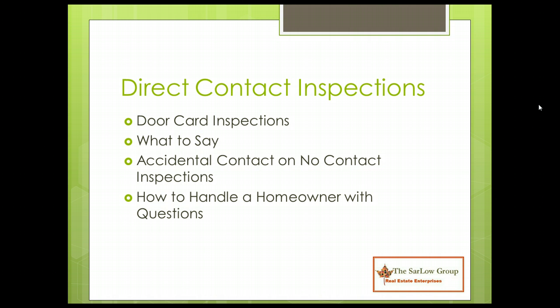And all you would do is take your photos, and then you would walk up to the property, knock on the door, ask for the homeowner who's named on the order form. If someone answers the door, you would just ask for that person. All you would do is say, "Hello, are you Mr. or Mrs. so-and-so," whatever the last name is.